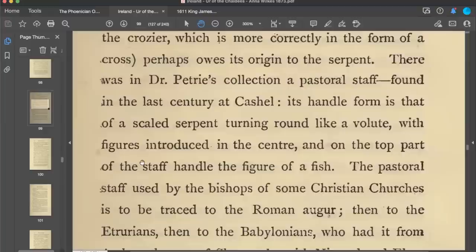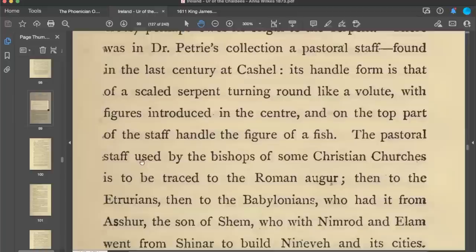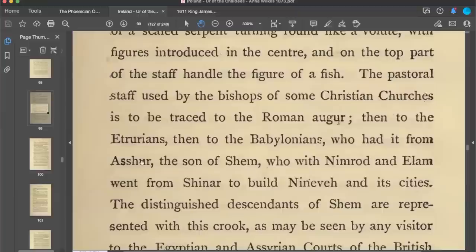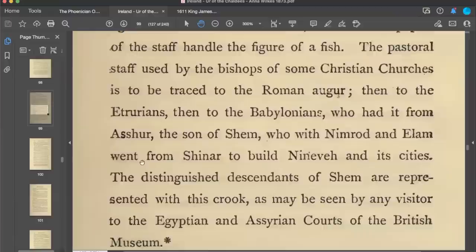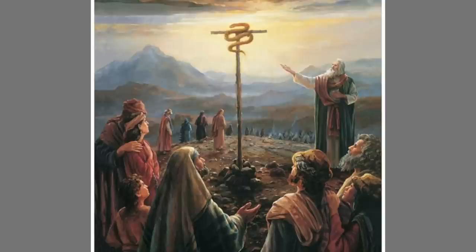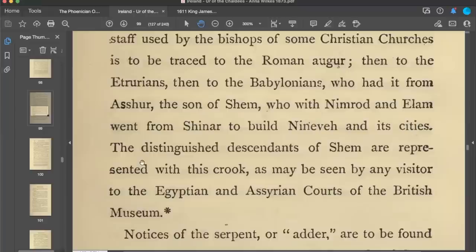The pastoral staff used by the bishops of some Christian churches is to be traced to the Roman augur, then to the Etrurians, then to the Babylonians, who had it from Ashur, the son of Shem, all right, who with Nimrod and Elam went from Shinar to build Nineveh, all right? All three of them went and built Nineveh and its cities. It wasn't just Nimrod, remember. Their distinguished descendants of Shem are represented with this crook, as may be seen by any visitor to the Egyptian and Assyrian courts of the British Museum. Again, these ancient relics and artifacts are in Britain. They're not even in, how do you know where they really came from?